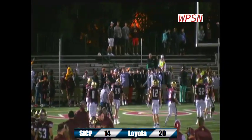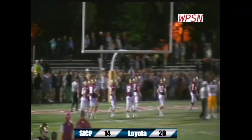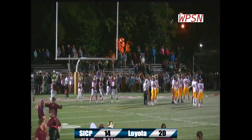14-20, yeah. Which means, depending on how the Ramblers score, if they go for two or if they go for one, Wolfpack have to match. Wolfpack has to put in their best effort.